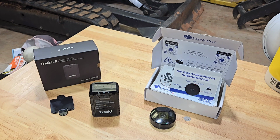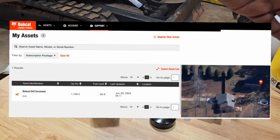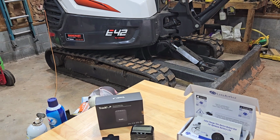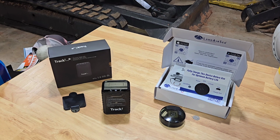If you compare that to the excavator that I have, the Bobcat, the newer excavators come with a GPS built into them, and you can use the Bobcat owner's website to see it. When you log in, you have to pay for it. But even inside my garage, it shows exactly where that excavator is. And I can see a path where it's driven out into the yard and back into the yard. So it's very accurate. I was very surprised. It doesn't seem to have any problems figuring out exactly where the machine is at any given time.